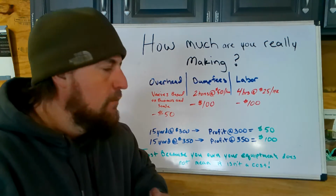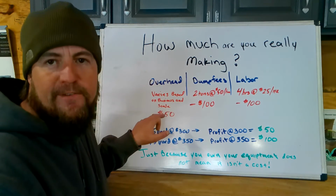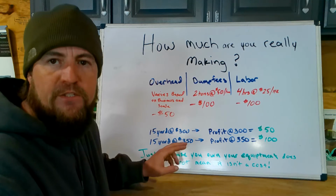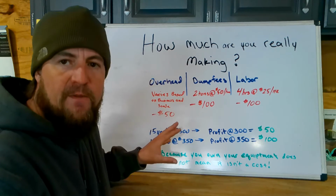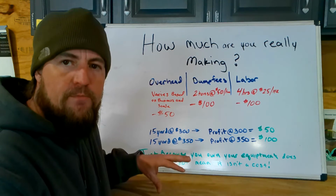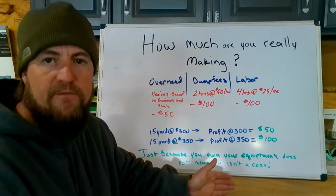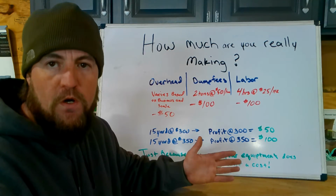But I want you guys to understand that because you maybe don't have any overhead, you don't have a truck payment, you don't have dumpster payments or whatever, doesn't mean that that doesn't cost you money, and it doesn't mean that you can charge less because of that. If you think that, then you're lying to yourself and you're leaving money on the table. Having ownership of your equipment should make you more profitable. It should not make you charge less. You should be charging the same as everyone else. You should just be more profitable because you have less overhead, because you own the equipment.